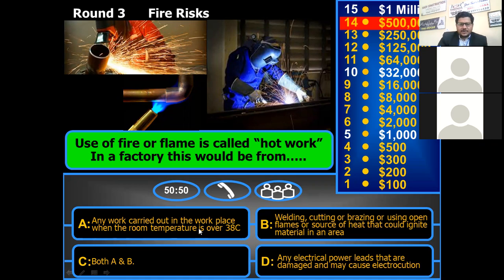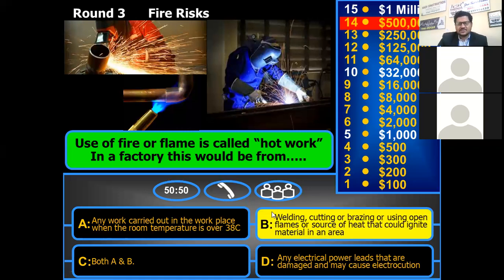So any work carried out in the workplace when the room temperature is over 38. Yes, Mr. Isa, your answer is right, mashallah. We'll go with B. Welding, cutting or brazing or using open flames or sources of heat that could ignite material. So B is the right answer.